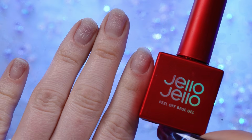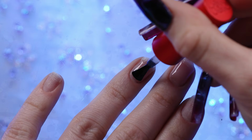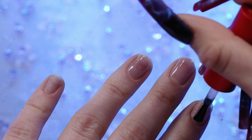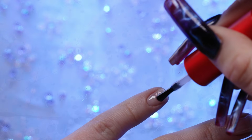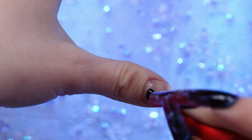I've already prepped my nails and we're going to go in with our Jello Jello peel off base coat. For my peel off base coat, I'm just leaving an edge around where I'm putting it, so that way the regular gel can still adhere to my nail and it won't pop off in a day. Then I'm putting it very sparingly over the tip because it can lift from there as well. I know I almost never start off with my natural nails, but I felt like I would today.